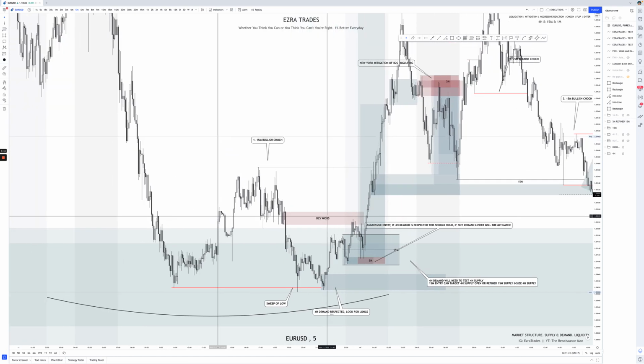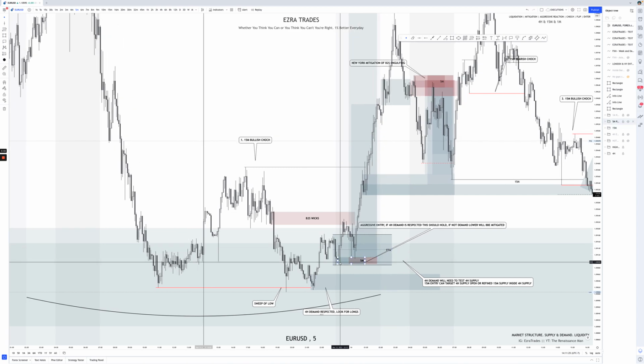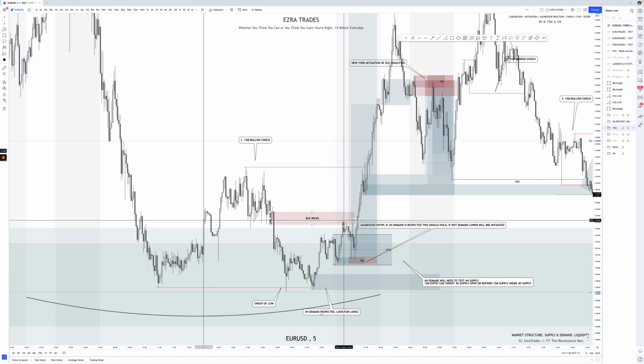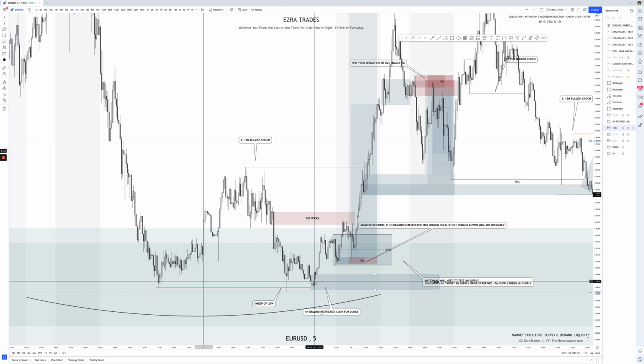Of course, now think about it like this. 15-minute time zone, refined to the 5-minute extreme, the origin that swept liquidity to the left and gave change of character to the upside, right? This is all coming from the 4-hour zone. Now, could we wait for an entry here? Same thing? Yes, we could wait for this. This one would have never come.